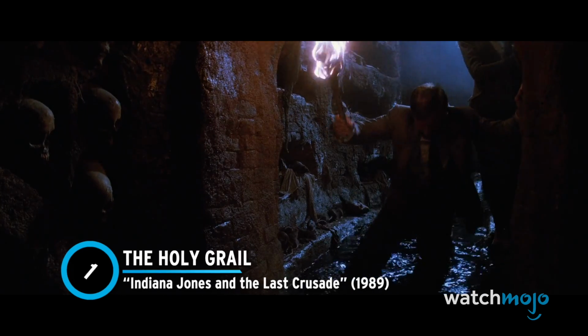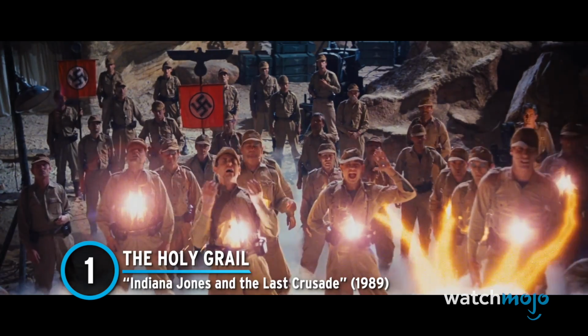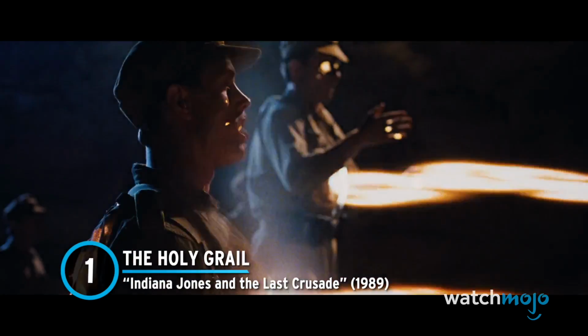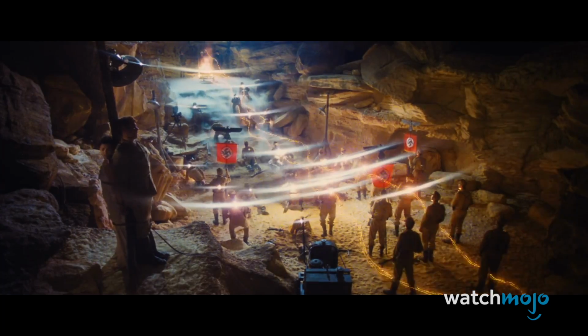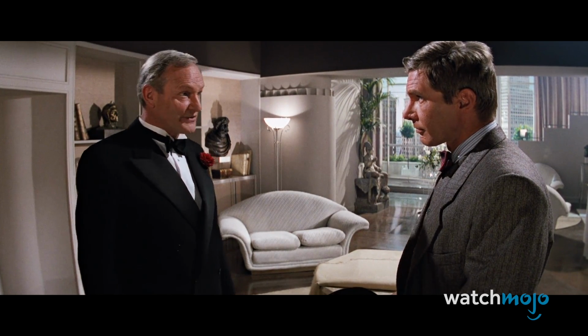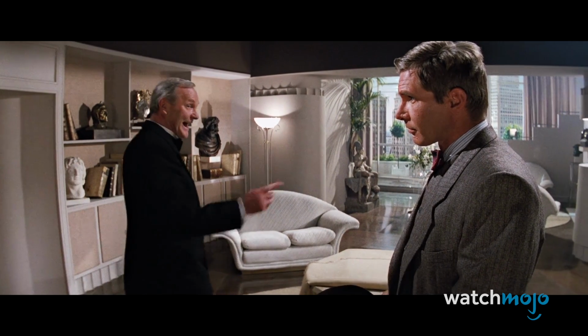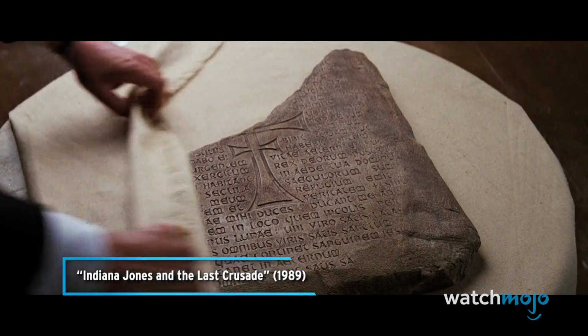Number 1. The Holy Grail. Indiana Jones and the Last Crusade. How do you top the Ark of the Covenant? It seemed impossible, and for a couple of years, Raiders of the Lost Ark remained the quintessential adventure film. And then The Last Crusade was released, and it showed that you can top the Ark with none other than the Holy Grail.